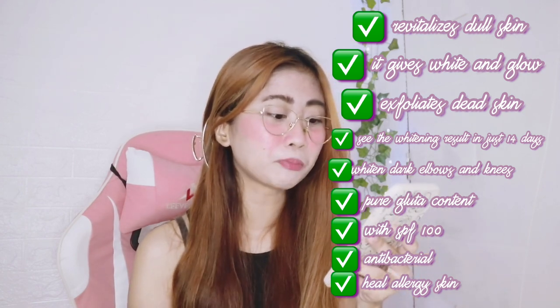And then, next, intensive whitening lotion with pure GLUTA content. Ayan. Next, with SPF 100. Grabe! SPF 100 to block harmful rays. Ngayon pala ako nakakita ng soap na SPF 100. And antibacterial siya, heal allergy skin. Ayan, yung may mga allergy dyan. Pwede rin yung soap na to. Smoothen skin, it reduces dark spots and thick area. So, oh, diba guys? Sobrang bongga nitong Extra Pure GLUTA White Soap.